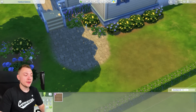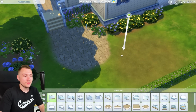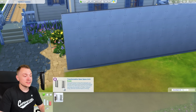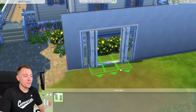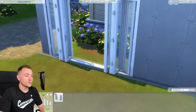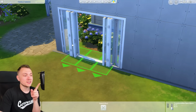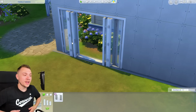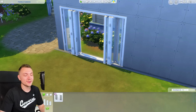This one was actually given away for free, I think a few months ago, so if you didn't get it, I'm sorry, you missed out, but it's still relatively cheap. The first thing I love, by the way, is the slidey doors. They are permanently open, unfortunately, but I really like to use these when I'm making a cafe where it's permanently open, like a nice summery cafe or something. Do you know what I mean?